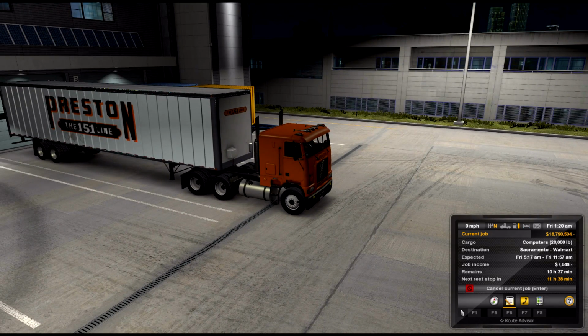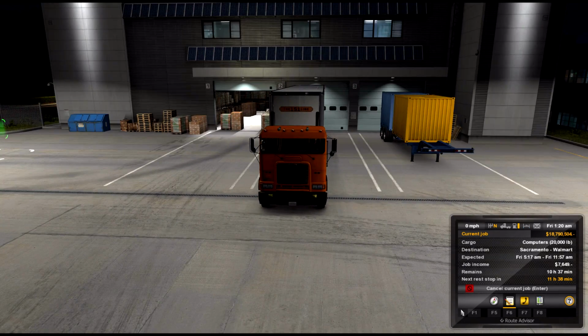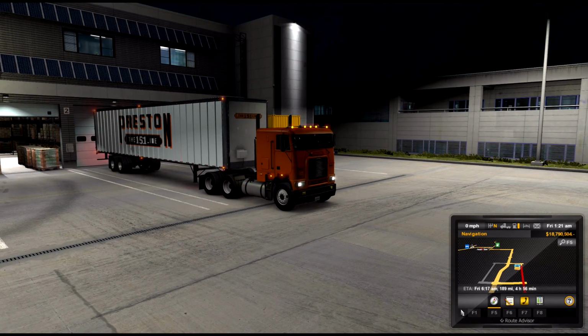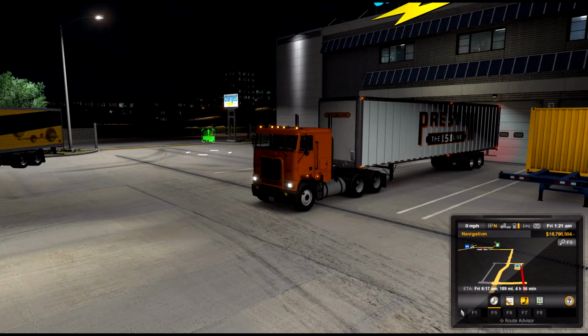Can't quite tell what trailer that is, though. Maybe a Great Dane, looking at the back of it. Now, in the truck right now, as you see, I turn on the parking lights and the headlights come on too. But since we're at night, might as well turn the headlights on. Now you see the reflection on the ground here.